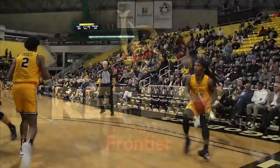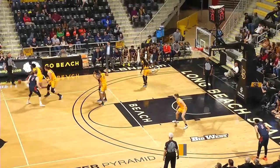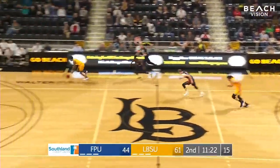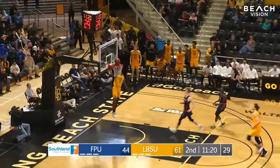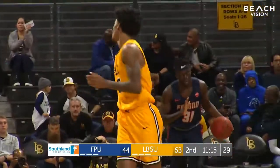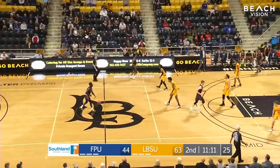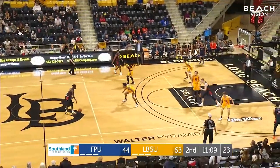Beach up 17, 61-44. Ferguson at the top of the key. Holds it high above his head, looking to get it down low. Still holding, puts it on the floor, bounces a pass near side to Brown. Roberts has the steal, coming back the other way, all alone, one-handed slam dunk with a right hand. Roberts with the strip and the score, and Long Beach State up by 19, 63-44, 11:10 to go.